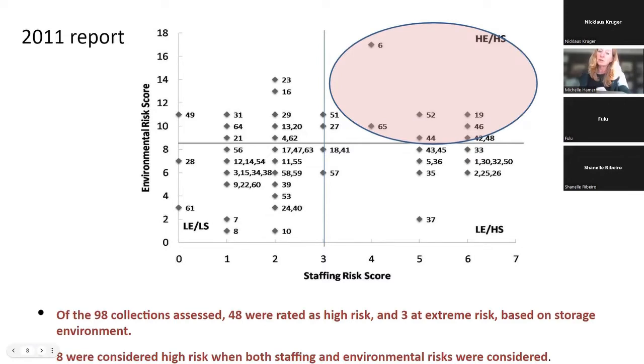So 8 were considered at high risk. So those are the ones in that pink circle. Those were high risk because of not enough staff and poor storage environments. Right, next slide.